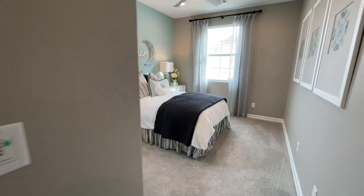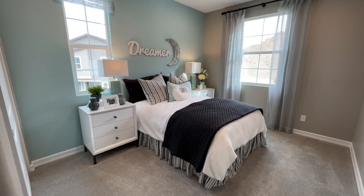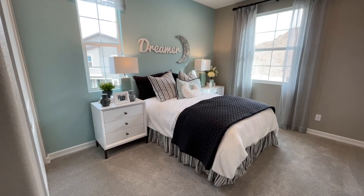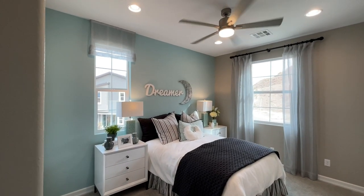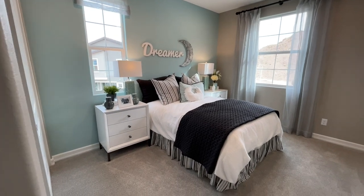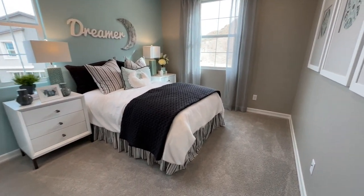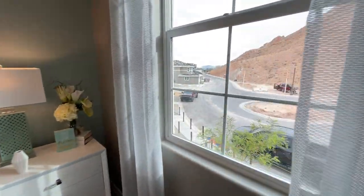Right here, second bedroom, and it's quite a bit smaller than that first one, but by no means is this small. Both windows open. Again, they added the can lighting and we have a full-size bed, 2 nightstands. It's just super clean. I'm gonna come over here so you can see it from here. Again, with all these mountains, how cool is this?